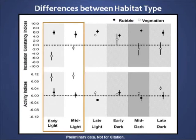You can see this especially during those early and mid-light periods when those raven predations are. This is interesting to note because we didn't have any raven predations in the rubble, where the birds are less active and incubating more.